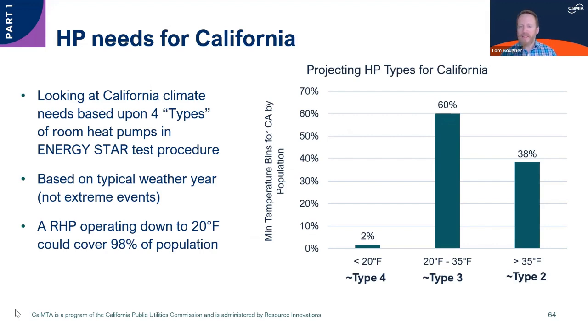So when we think about those different types of heat pumps in terms of the California climate needs, I do want to specify before I say this that it is based on typical weather years. So an average of 10 years, with typical weather, and this does not account for extreme weather events. So this isn't the complete story, but it gives you some picture of what typical heating needs are in California. So again, talking about climate zone 1 and 16, only about 2% of California's population need the all-weather, type 4 product. So 98% could have a type 3 or type 2 and satisfy all their needs during typical winters.